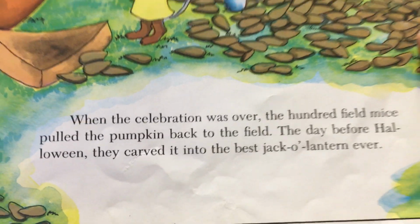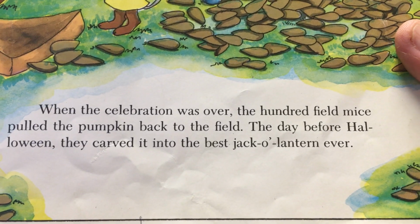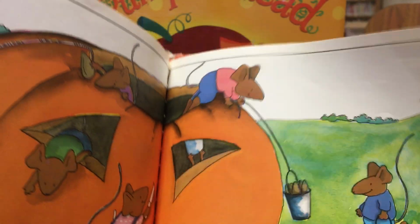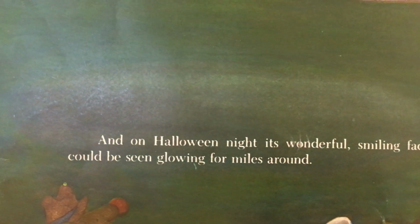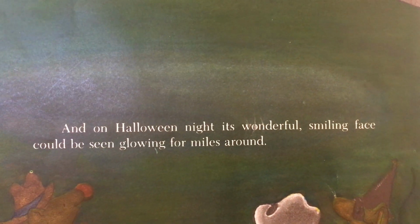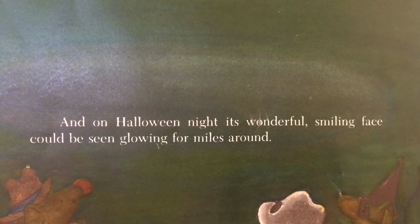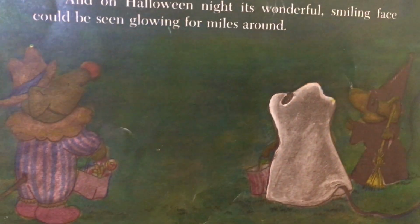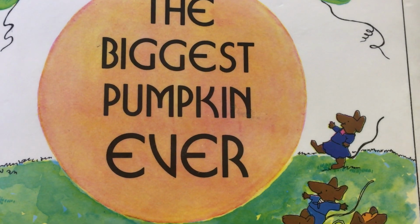When the celebration was over, the 100 field mice pulled the pumpkin back to the field, and the day before Halloween they carved it into the best jack-o'-lantern ever. And on Halloween night, its wonderful smiling face could be seen glowing for miles and miles around. And that is the end, boys and girls, of the biggest pumpkin ever. How fun, huh?